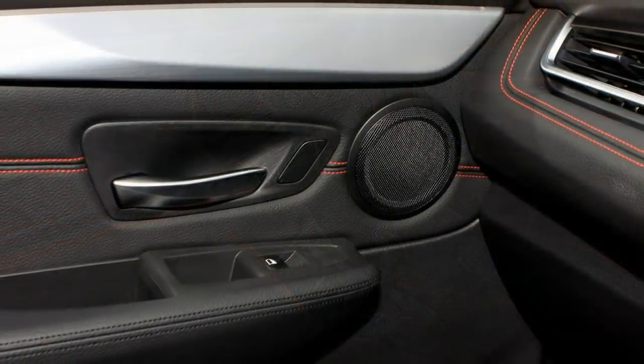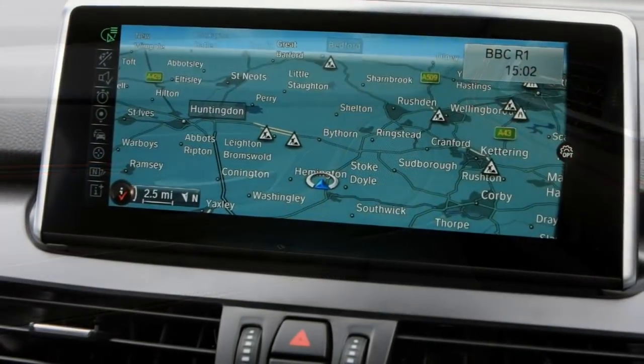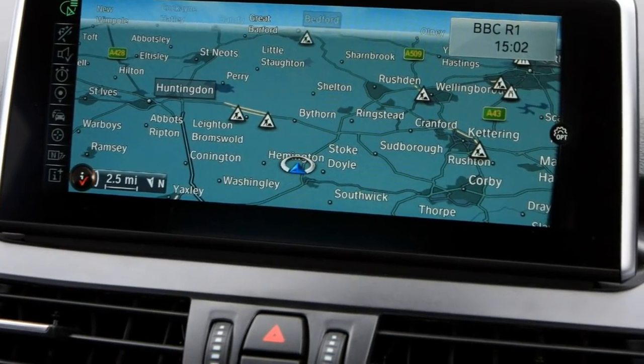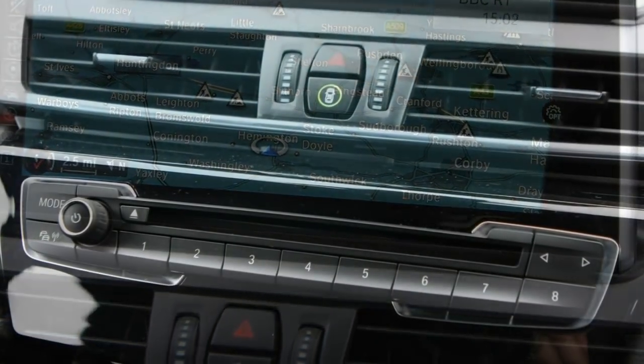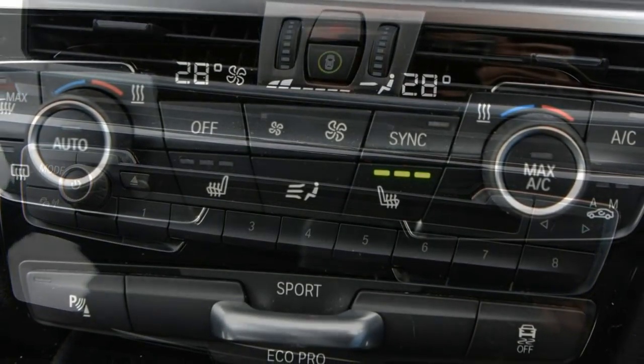Regardless, body control is very useful and the 2 Series Active Tourer corners flatly and without fuss, even at speed. It's easily as good to drive as the Ford C-Max or Golf SV.